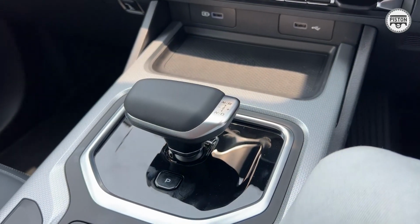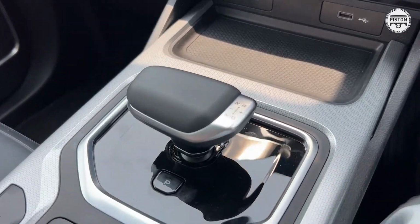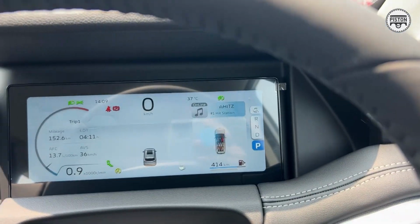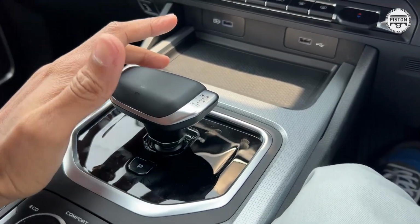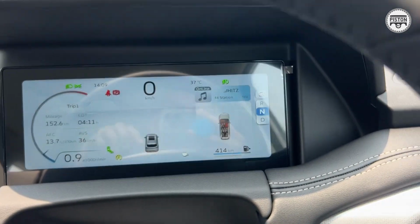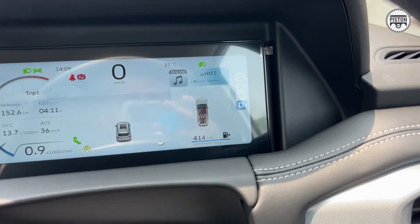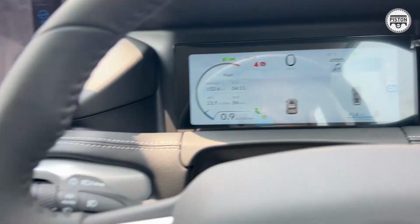Alright, so let me share one complaint that I have about the gear selector. So right now I'm in P, as you can see over here. If I want to go to D, naturally I'll have to pull it down, but I've just pulled it down once, and instead of going to D, I go to N. So for me to go to D, I have to pull it again, and then it goes to D, which is basically a 2-step process. It should naturally be a 1-step process.